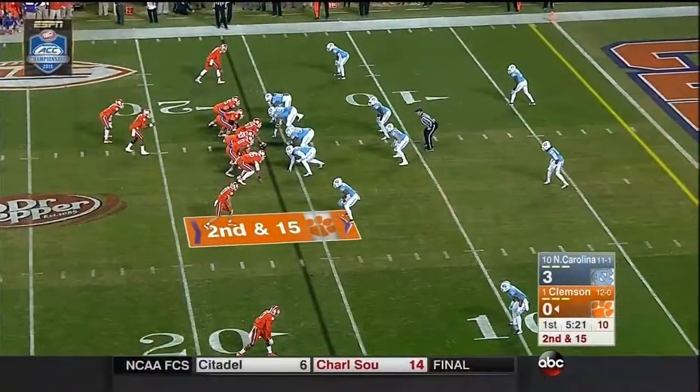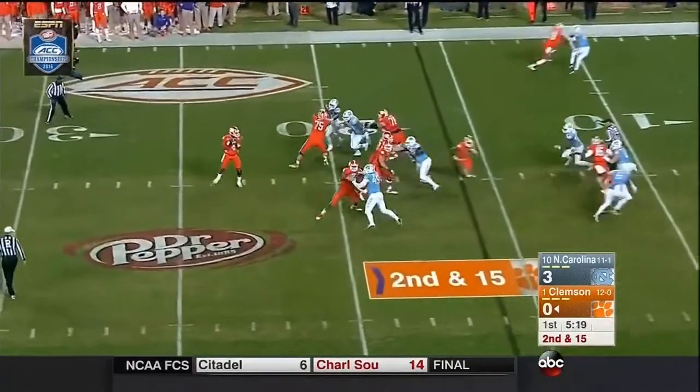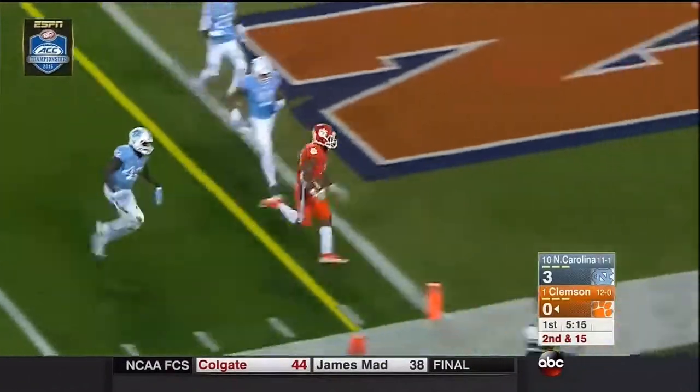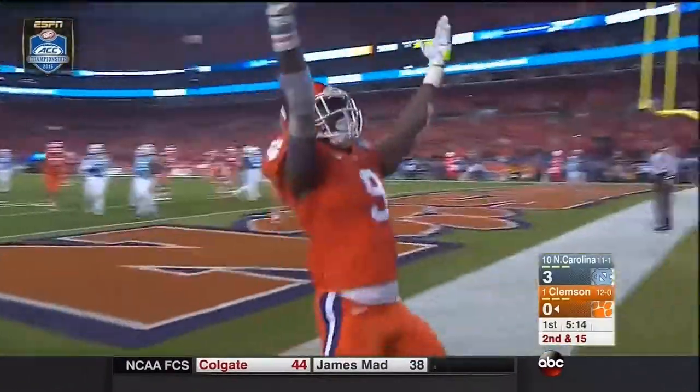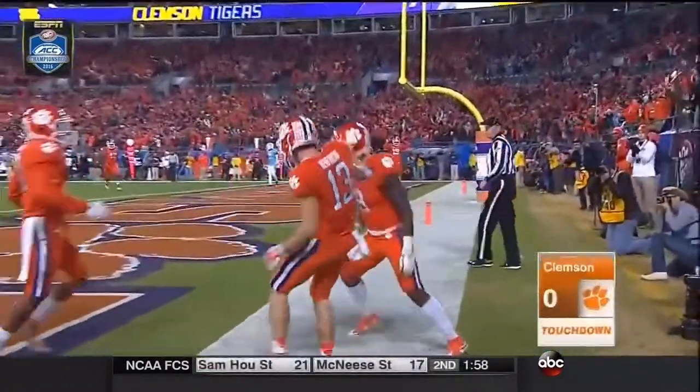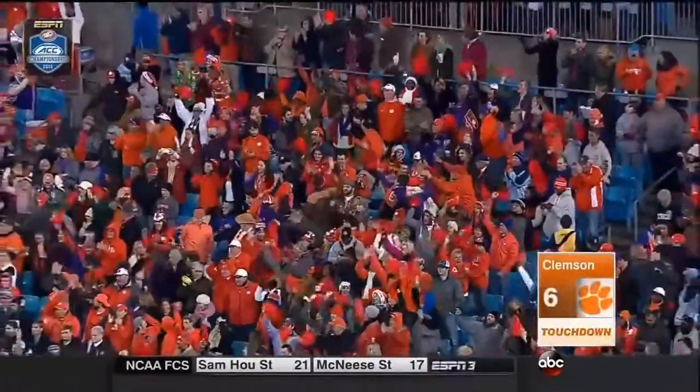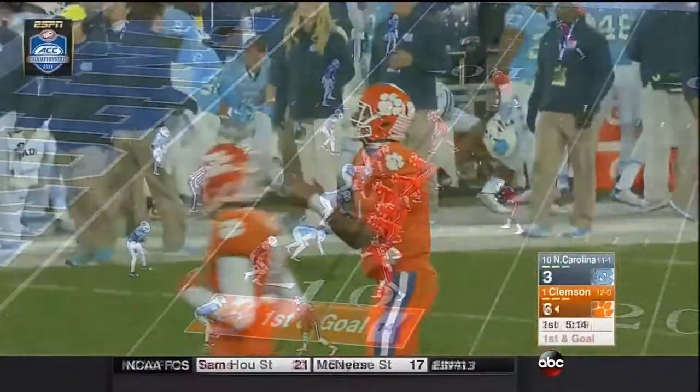For loss on first down by Rashad. Backs him up second and 15. Watson flips it short. Gallman walks in. When Gallman caught it, you didn't think he was headed for the end zone, but he just kept creating space and there was no one in front of him.